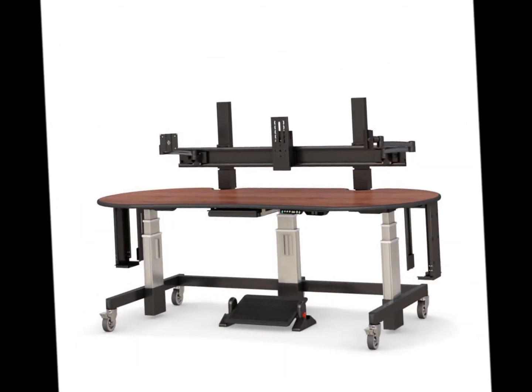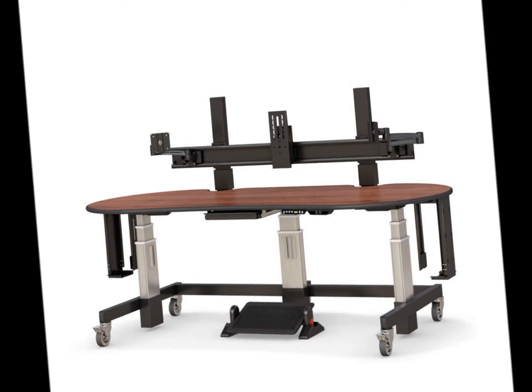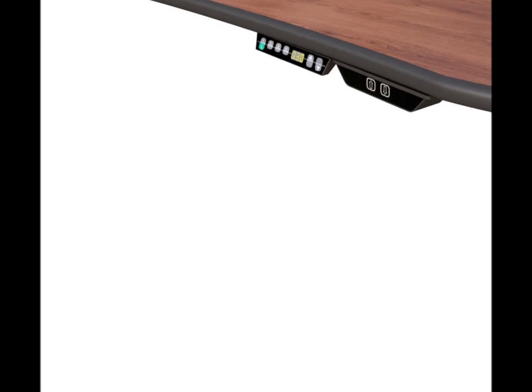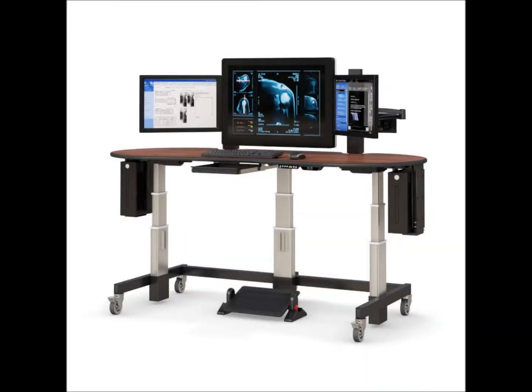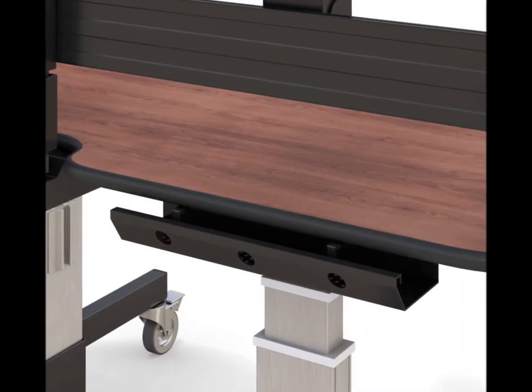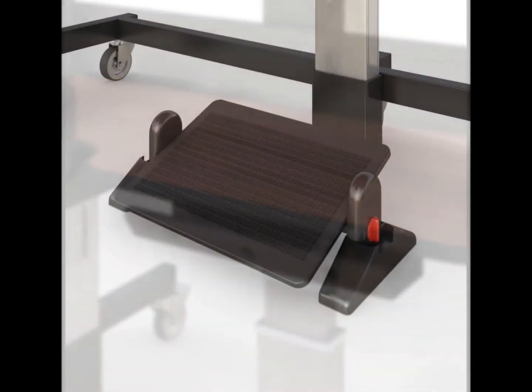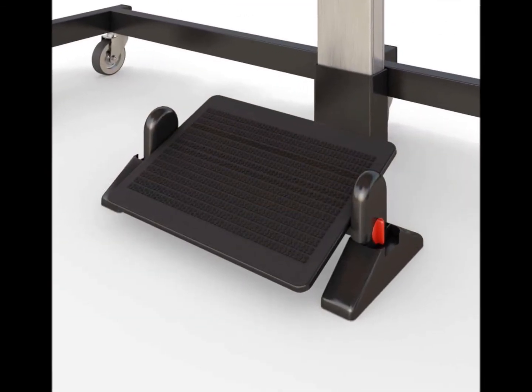AFC's Ergo Tiered FX is a top-of-the-line radiology reading room desk that exceeds standards, thus providing optimum comfort that serves medical radiology professionals. With a push of a button, users can adjust the desk height to either sit or stand position. The monitor mounts are also independently height-adjustable, which adapts to user-preferred viewing angle with its tilt and swivel monitor arms.